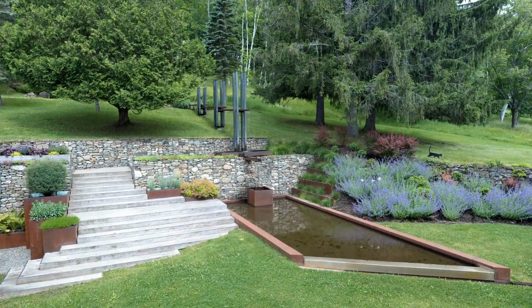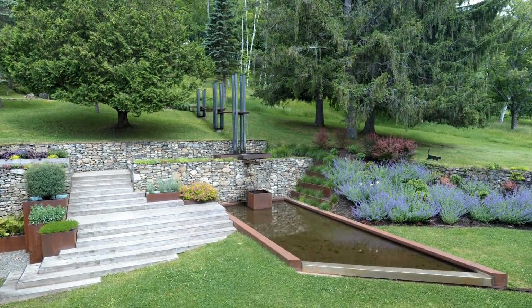Our gardens reflect who we are. The garden at Glenvilla is really my personal take on the things that my family and I value. It's our look at the world around us.